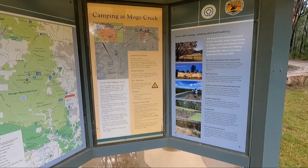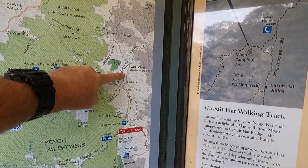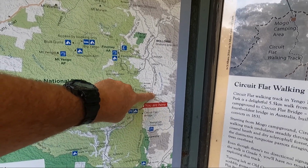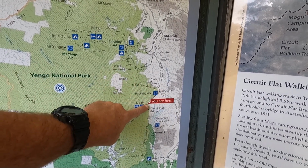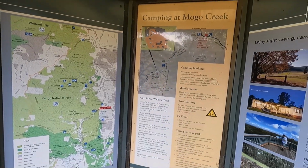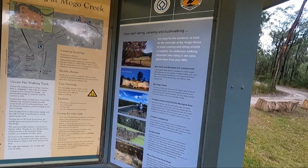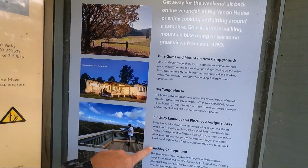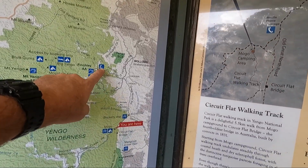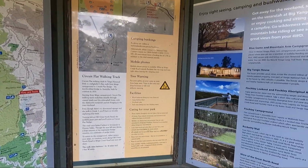So first of all, there's an information board. So I've come in from Wollombi down the Great North Road, and then turned off at Bucketty, and come in. So I'm now at the Mogo Campground. There's information boards that give you an idea of what's where. There is a lookout, Finchley Lookout, so I'll try to find that. Oh, there's Finchley. There it is there. Might go and try to find it tomorrow or another trip out here.